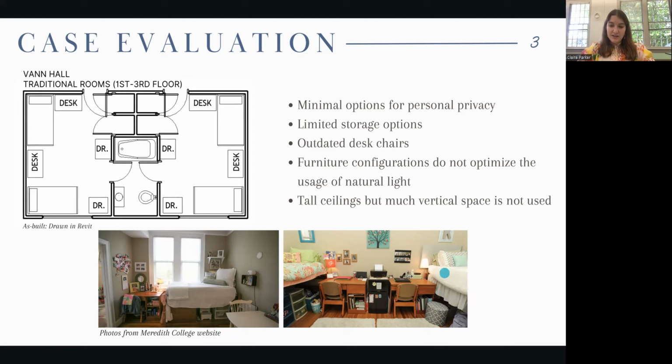Additionally, there are tall ceilings in here, as you can see, but oftentimes a lot of vertical space is left unused, and we can find a way to maximize that.